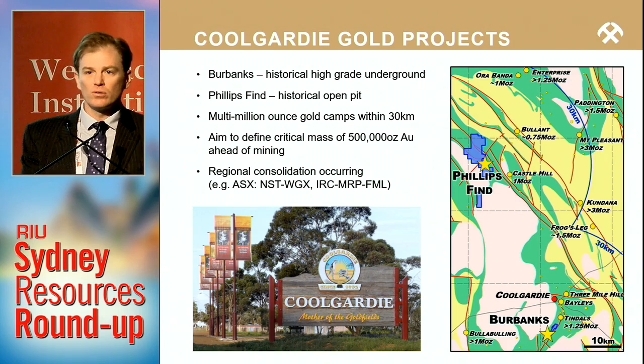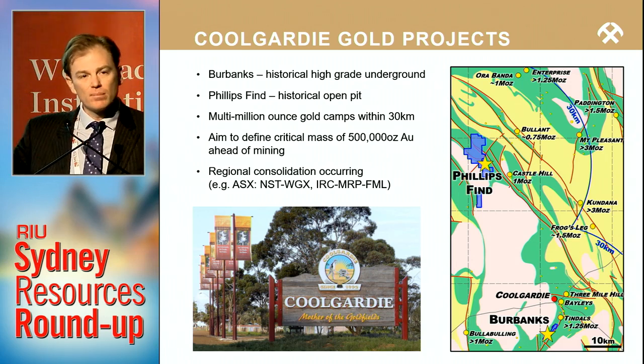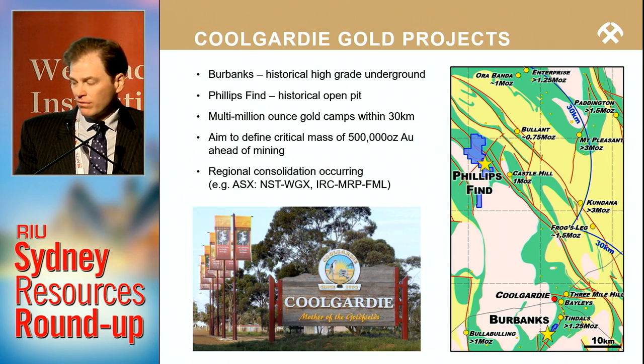We could go and do small-scale mining. In fact, Barra's done that on at least 3 occasions in the past. But we think it's a value-adding strategy just to build up those resources. And in fact, just yesterday, we announced some additional gold drilling results I'll run you through. But there's a bit happening in Coolgardie.